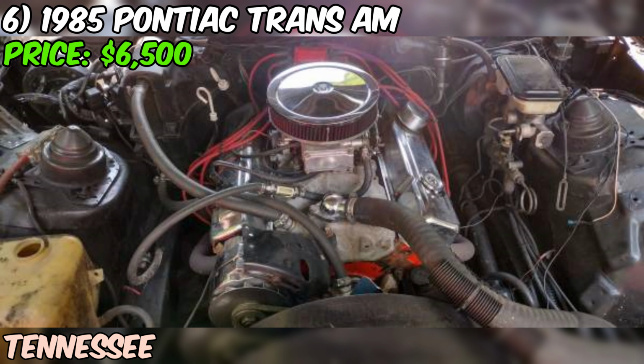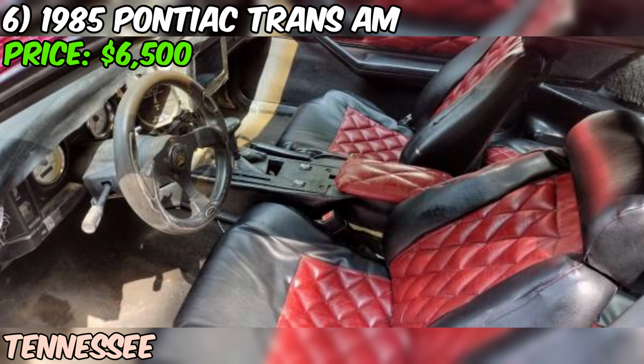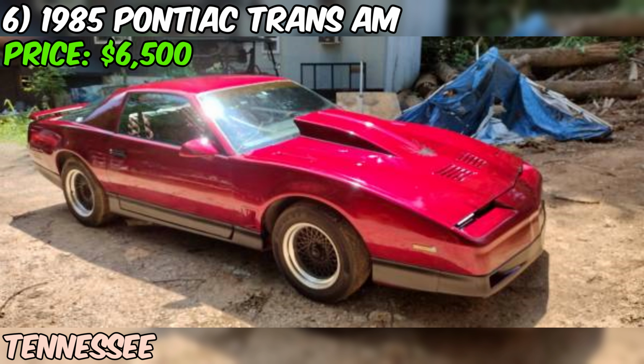But the upgrades don't stop there. This Trans Am has also been fitted with headers for improved exhaust flow, as well as drilled and slotted disc brakes on all four corners for incredible stopping power. And with a touchscreen radio that includes GPS navigation, you'll have all the modern conveniences you need for your daily drive or weekend getaway. Now let's talk about the condition.